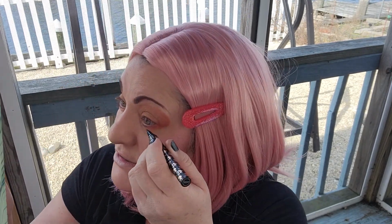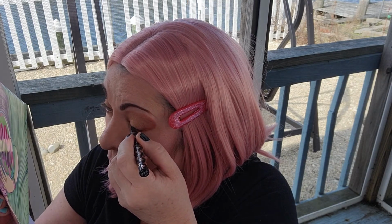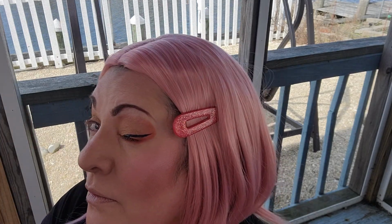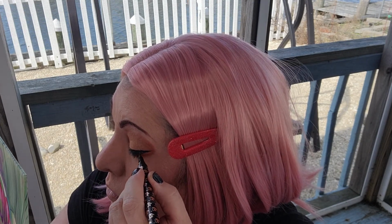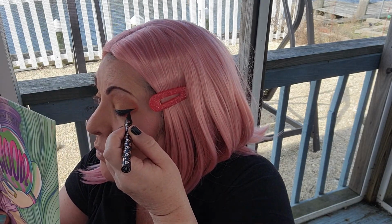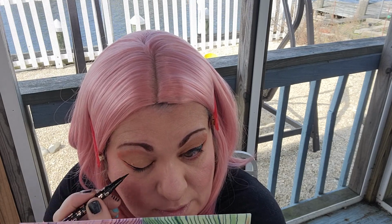Okay, so I'm gonna attempt the winged liner right now. I start in the middle. I guess everybody is different because of the shape of your eye. And then I flick up. So I try to stick with a tip that is firm. There's some of them that are real soft, and I just feel that it doesn't create that point as well. Do this eye, just slightly angling it up, point it.